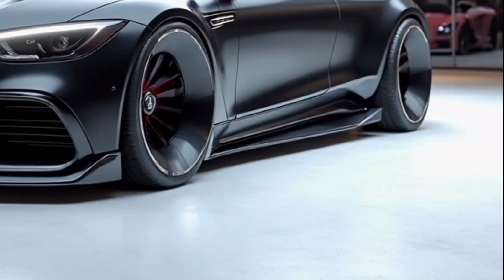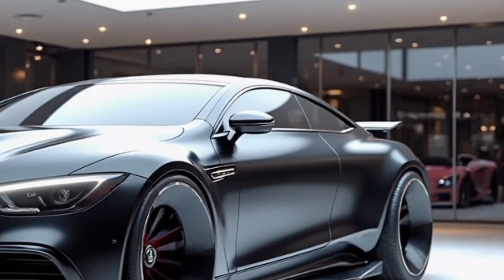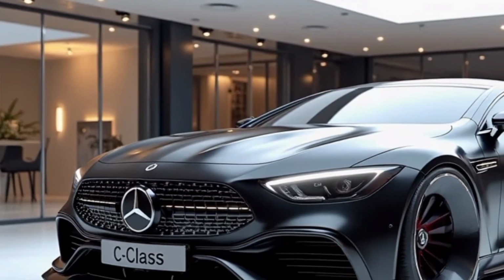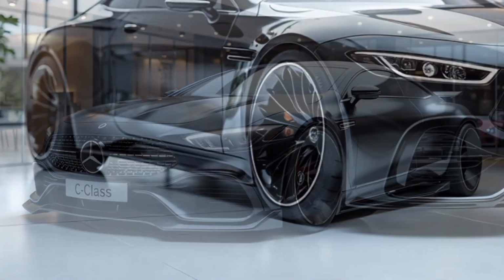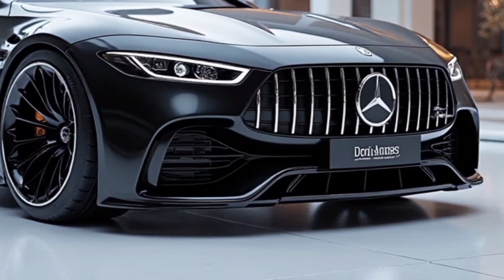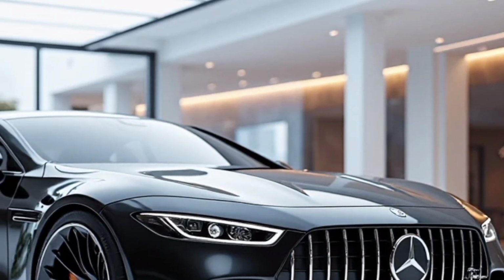In terms of comfort and space, the C-Class remains competitive. The front seats offer excellent support for long journeys, with available heating, ventilation, and memory functions. Rear seat space is adequate for most adults, although taller passengers may find legroom slightly limited. The trunk provides decent cargo space for a compact luxury sedan, making it practical for daily use and weekend getaways. Mercedes has also improved noise insulation in the 2026 model, resulting in a quieter and more refined driving experience.